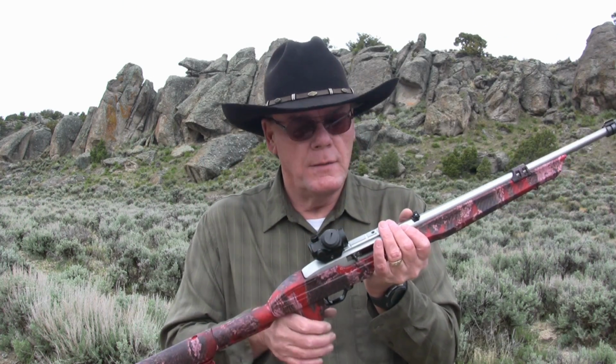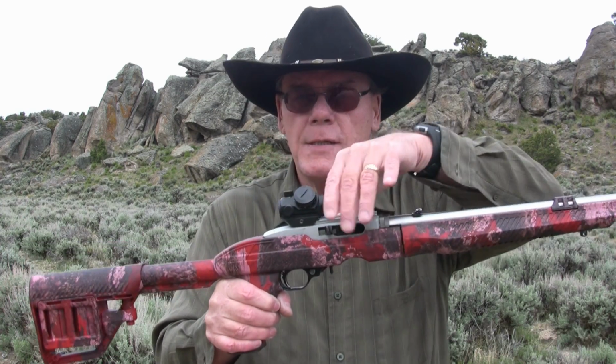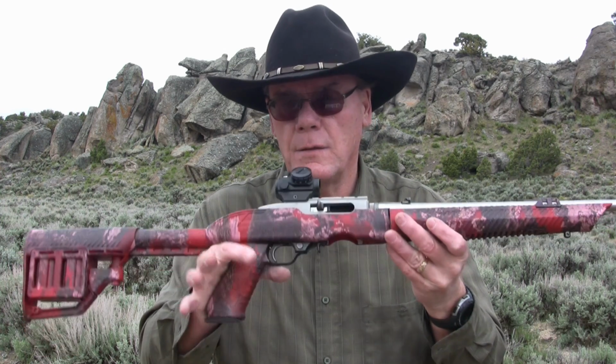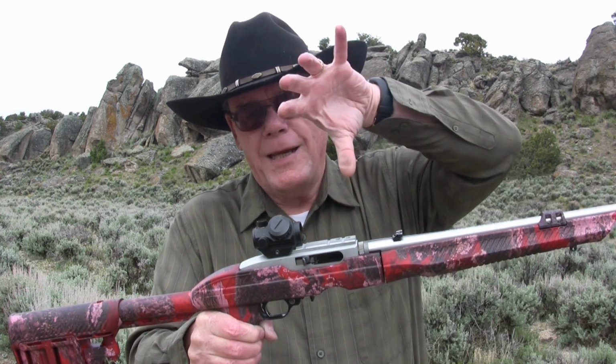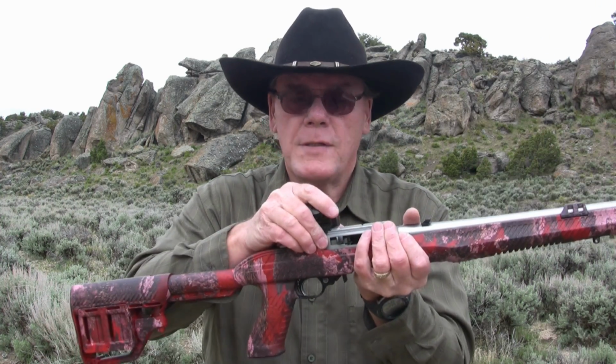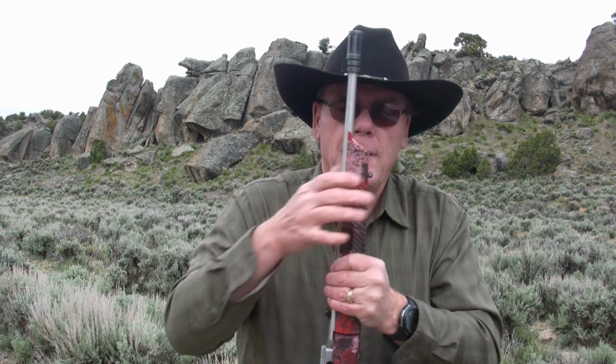A couple things I do want to mention, though. If you get one of these stocks, when you put in the receiver, it doesn't just go straight down like on a standard Ruger stock. Put it in at an angle, slide it in, and then push it down, because it's actually going to lock in back here. And then of course put in your mounting screw, and that receiver is in there really tight. Same with the barrel. That barrel fits in here very tight. I had to sit there and push it, and the barrel finally snapped in, so it fits in very tight.